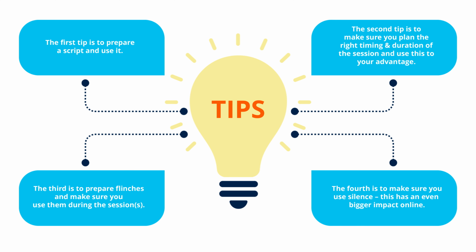The fourth is to make sure you use silence. This has even a bigger impact online. Silence is a great tactic to diffuse emotion and people with a temper. Generally, people are uncomfortable with silence. People feel they have to fill it, and usually what they fill it with weakens their position. Use this knowledge to your advantage in negotiations. Most people can't stand silence and are the first to fill it, very often with a concession. Silence also allows you thinking time, enables you to gain or regain position, and puts pressure on the other party.